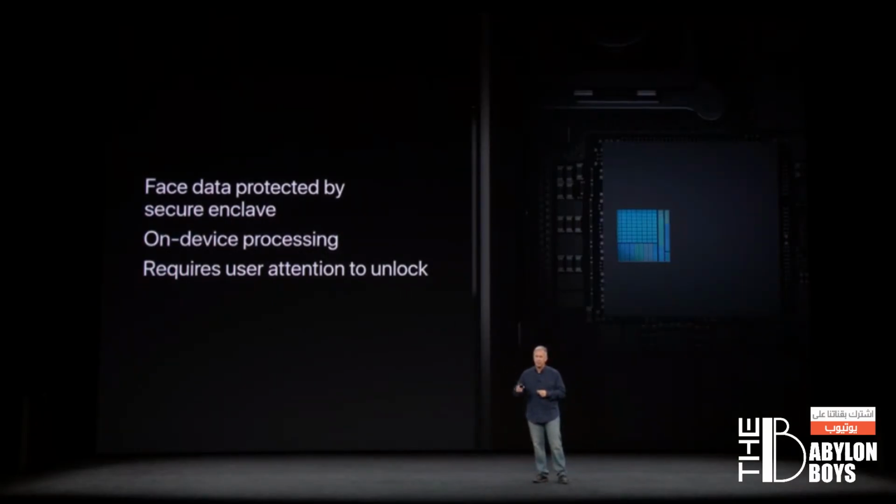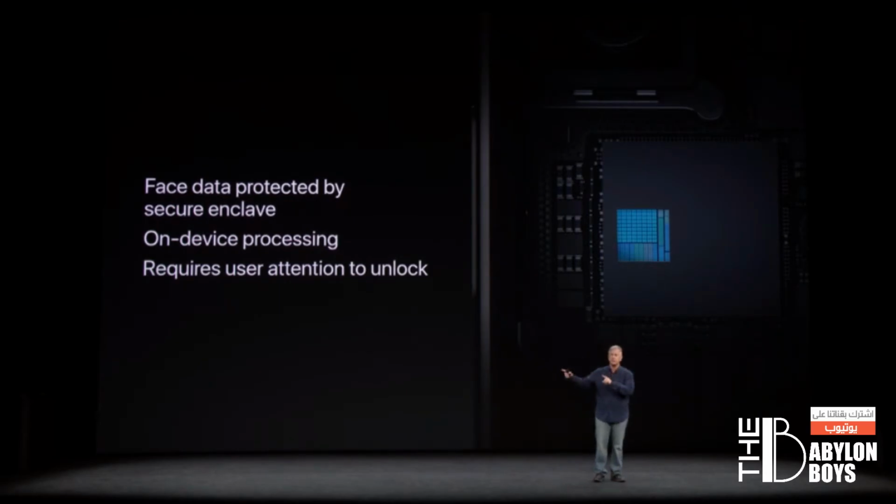Your face data is protected with the secure enclave and the A11 Bionic chip. All the processing is done on iPhone 10 and not sent to a server. We require user attention to unlock. That means if your eyes are closed or you're looking away, it's not going to unlock.